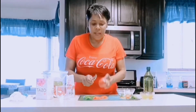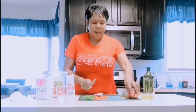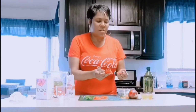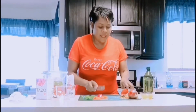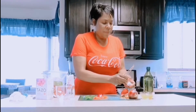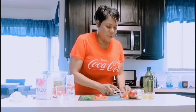Next, my red onion. You know, I like red onion in my omelet. I like white onion in them, but the red, for some reason, just has a little more flavor. So I really enjoy that. So, got that. Got some garlic here that I want to add in here. That's trying to be stubborn. So we're going to do that.